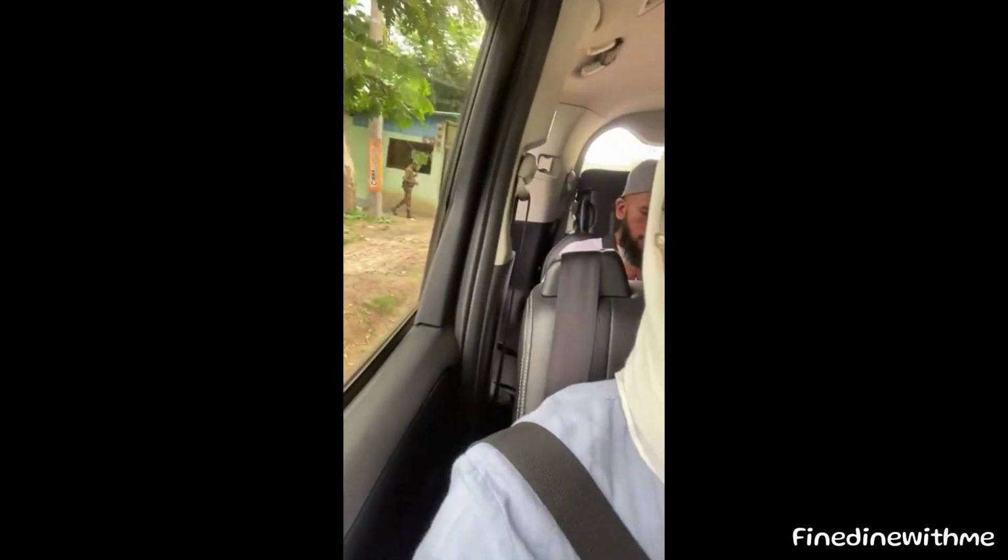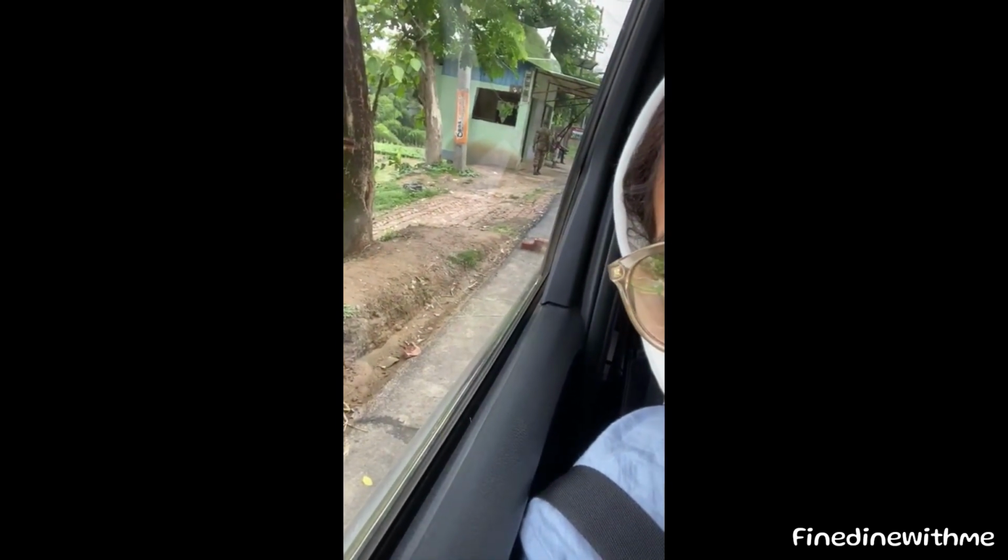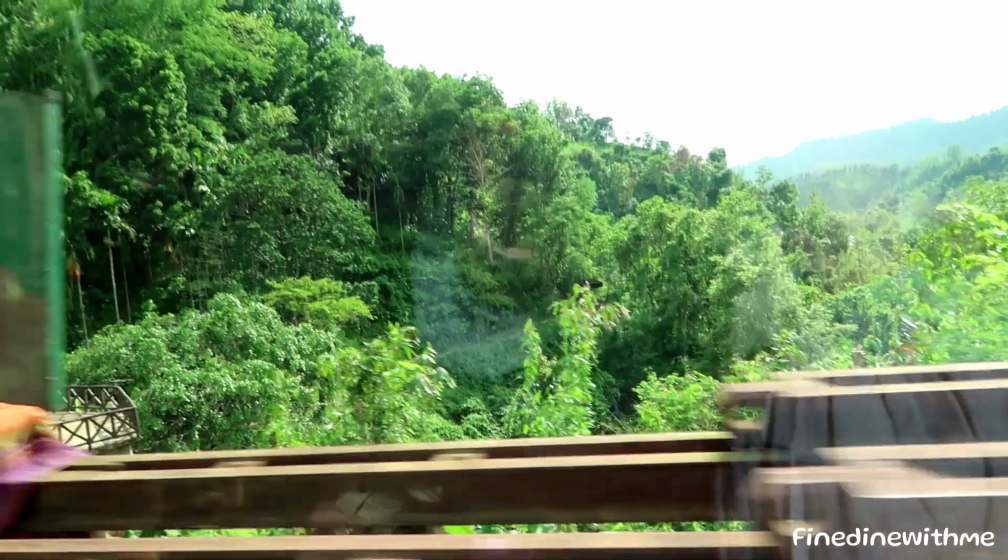So we've passed security now, checkpoint. And that's the checkpoint there. We just completed the first checkpoint.